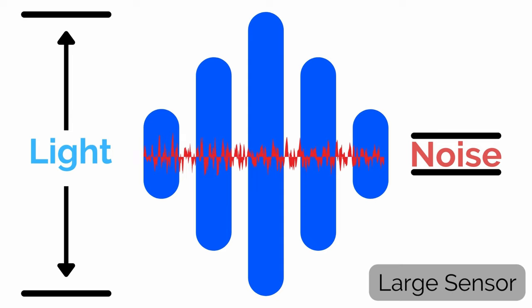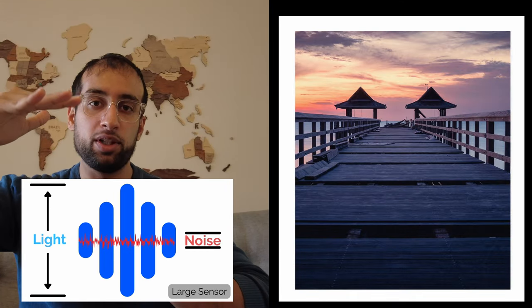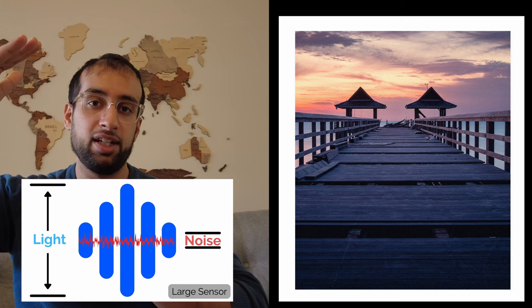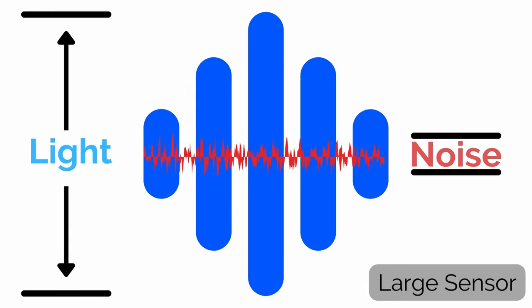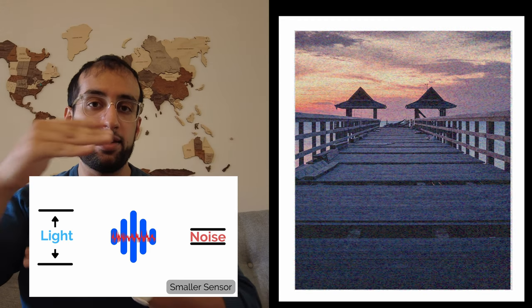I like to think of signal-to-noise ratio in this way. All sensors will generate some sort of noise due to the electrical fluctuations in them. But the more light that you can actually bring in to the sensor, the more that light will overpower the noise fluctuation. So the gap between the noise and the light that's coming in will increase for bigger sensors. And for smaller sensors like we have in our phones, the gap will be much smaller, which means that the noise might sometimes become very apparent in the actual image.